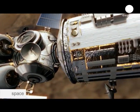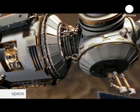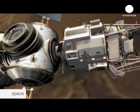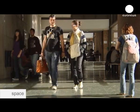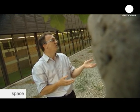Space rockets aren't powerful enough or light enough to carry the hundreds of tons of provisions needed for medium and long-distance space travel. At the University of Barcelona, scientists from ESA, the European Space Agency, are researching a support system for biological life. The project is called MELISSA, which is short for Micro-Ecological Life Support Alternative.